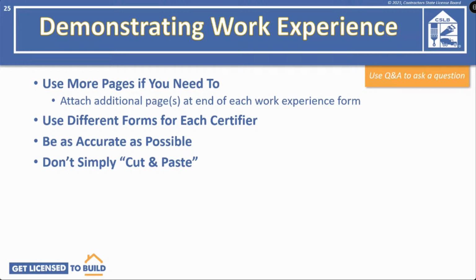Be as accurate as possible. Make sure the person certifying your work describes the actual work you perform and the dates in which you perform them. We will now share some examples of both good and unacceptable descriptions to demonstrate work experience. Do not copy and paste this information directly into your application.